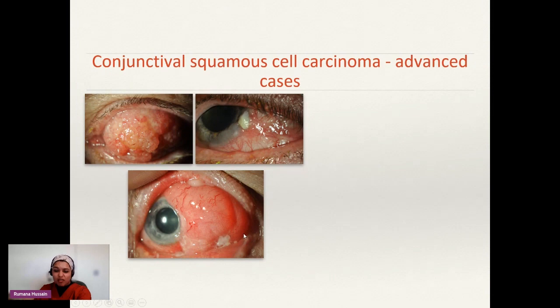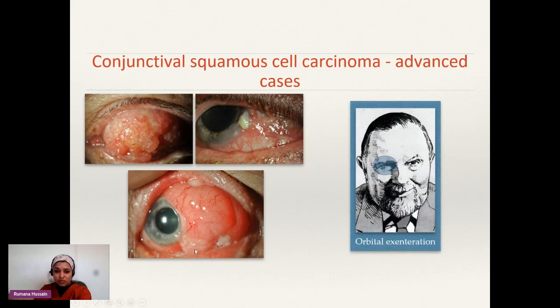If there are big areas, unfortunately, the eye does require the conjunctiva to survive. And so realistically, if there's such a big area that we can't repair that area, then sometimes we need to undergo exenteration, and that's quite an aggressive surgery, but realistically that's the safest form of treatment for some of these larger tumours.